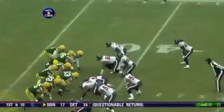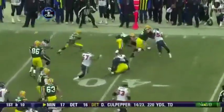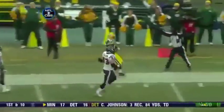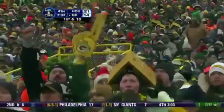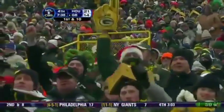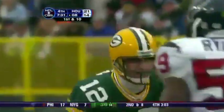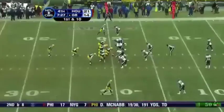Watch the left side of this line. They're going to string it out, and he gets led out there by Chad Clifton and Daryn Colledge, and they did a nice job on the outside. Great work on the left side of the line by the Packers. They got to the corner and got up the field. But what a great play, what a great call by Aaron Rodgers to audible at the line of scrimmage.